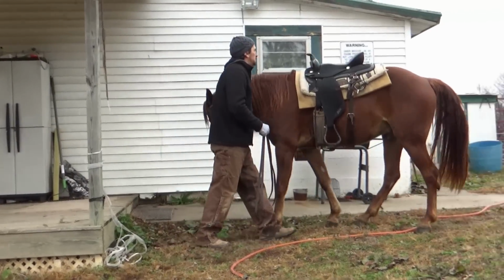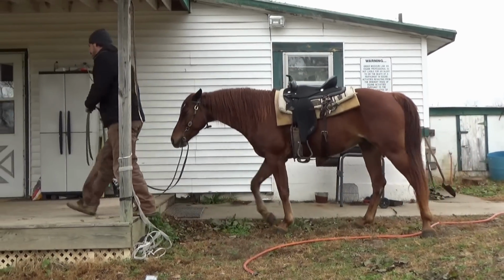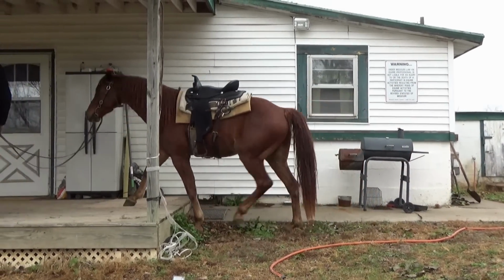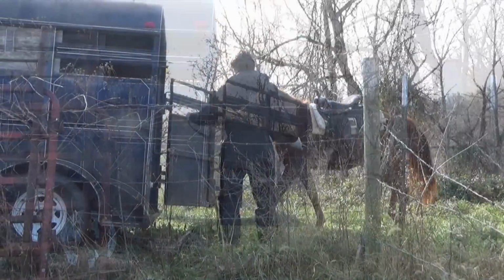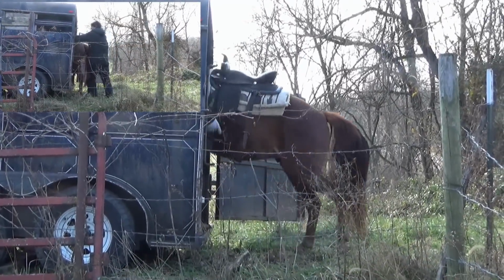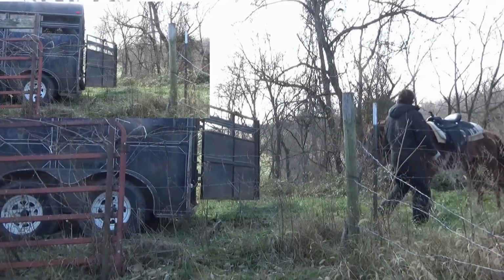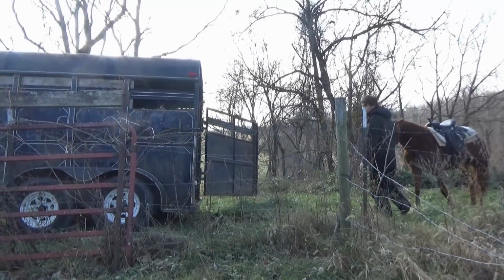Another thing I didn't show in here, I just realized, is hobbles. I get all my horses used to hobbles. He's been hobbled all night long a time or two. And he's been tied up all night long a time or two also, on a few camping trips.